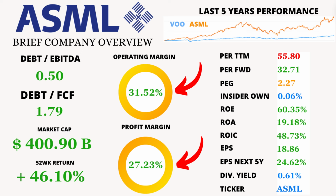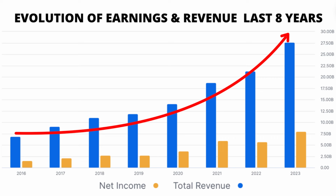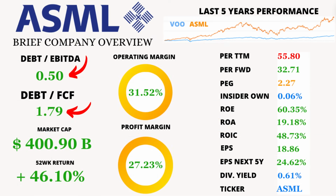When it comes to margins, ASML is crushing it. The operating margin is a strong 31.52%, while the profit margin is an enviable 27.23%. These numbers show ASML's ability to turn revenue into profit efficiently. ASML has seen very positive revenue and earnings growth over the last 8 years. This stellar performance is reflected in its market price, which has outperformed the VOO, Vanguard S&P 500 ETF, over the past 5 years.